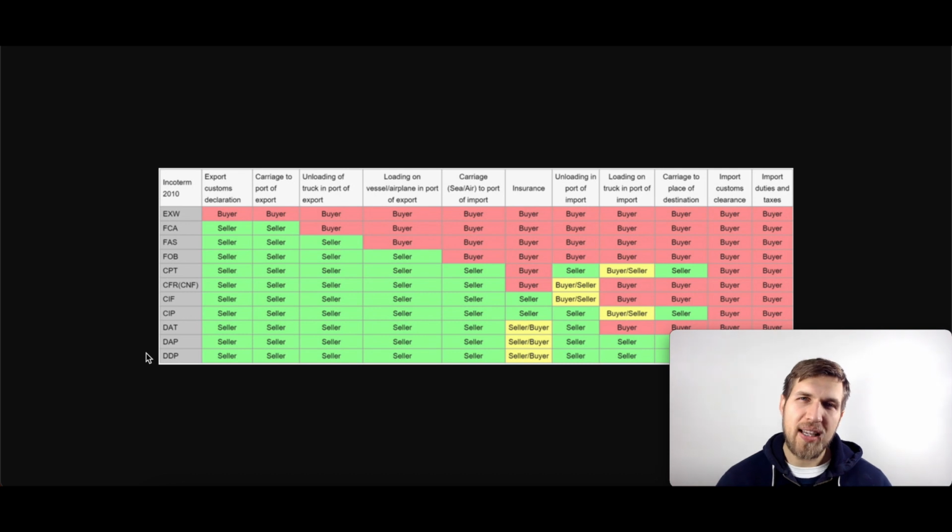Now, the reason why I say EXW is actually most times cheaper is because you have the chance and you have the choice to use whatever freight forwarder you'd like.